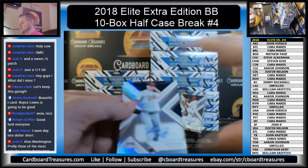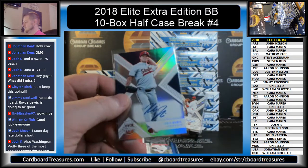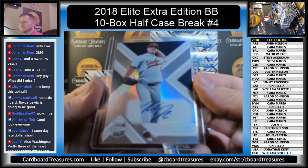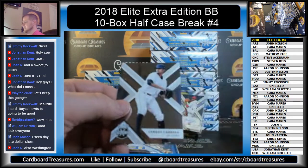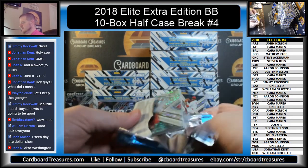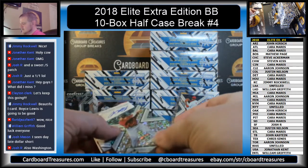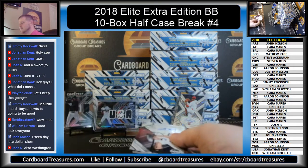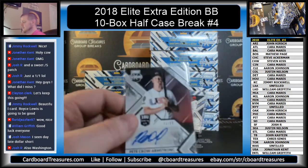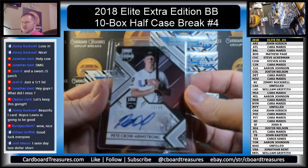Quieted down a little bit this box so far, but there's Kansas City again. Jimmy's going back to back. Chris Bubik on card auto. There's Edwards and Cabrera. Fold it over. There's Alec Thomas, 37 of 49, D-backs, die cut. And 73 of 99, Pete Crow Armstrong, Team USA. There's Jonathan.